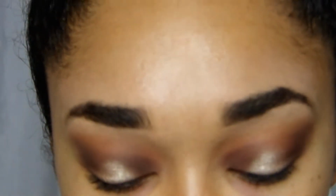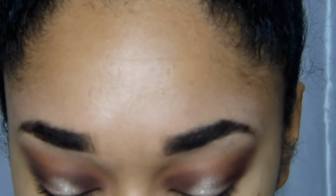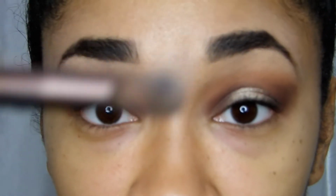Okay, so now I'm gonna go back into the Tarte High Performance Naturals palette, and I'm just going to be taking this white kind of like iridescent shade just to put on my brow bone and also into my inner corners using this fluffy brush.